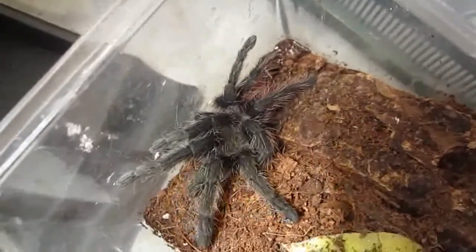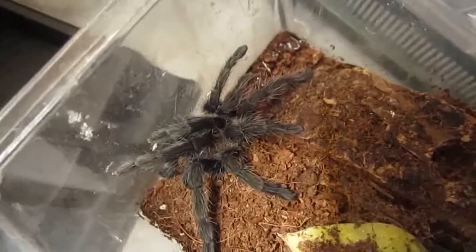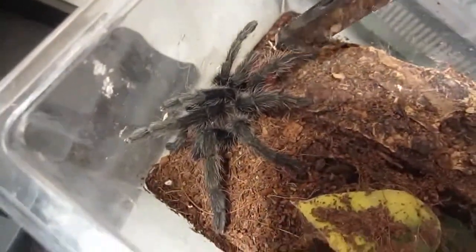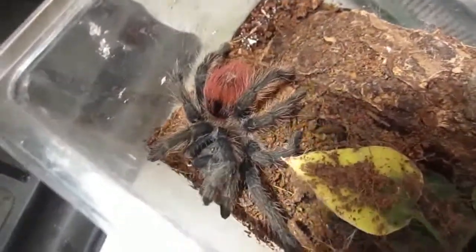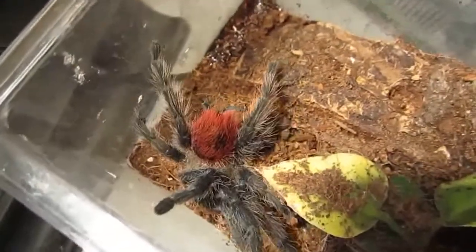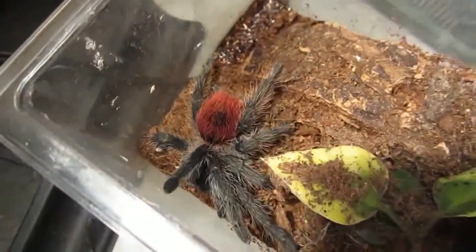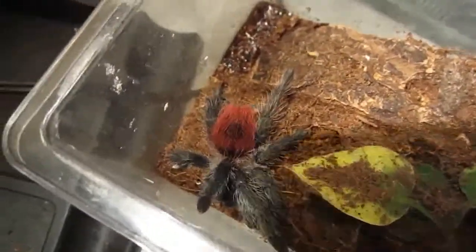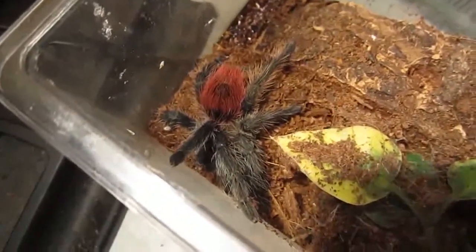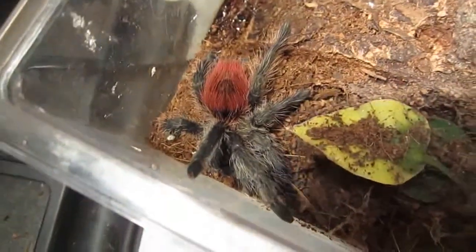Here's my Thrixopelma ockerti, the Peruvian pink rump. And guess what? This one just molted recently. Look at that. Look at that pink. Well, you can't miss it. He or she has her butt thrown up in the air. Unfortunately, I was unable to sex the molt because it was just way too twisted up. So, better luck next time.